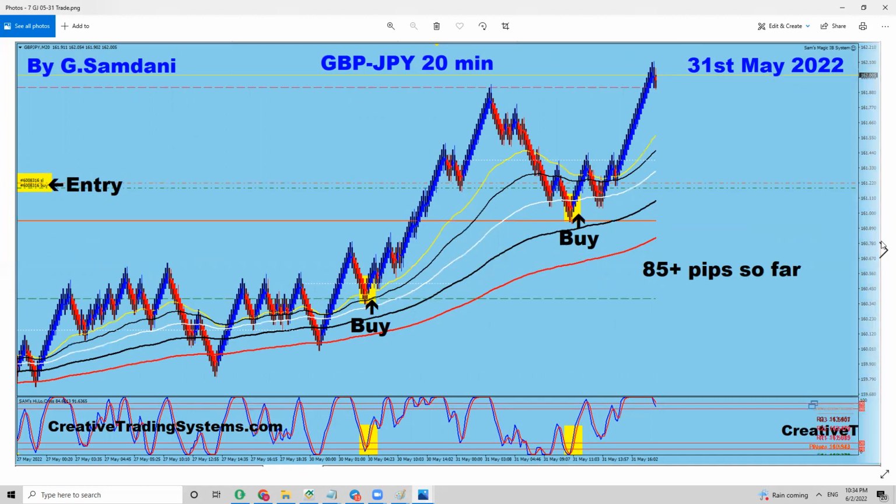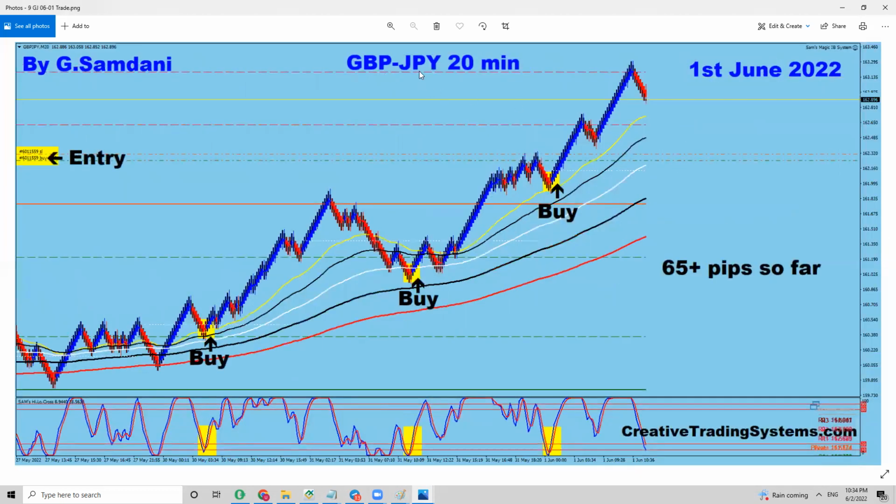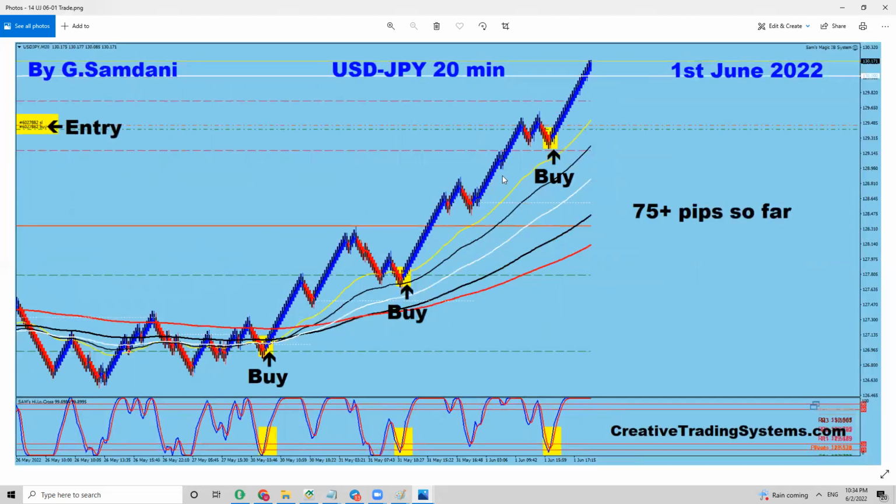Retrace, second one. This is Aussie yen. This was last week, so I'm not even going to count that. So this is on the 31st, the first trade, Aussie yen, 60 pip. On the first, GJ again, I'm going to say the shortcut names, right? GJ again, you saw 2 of them, then this is the third one on the 1st June, 65 pip. Then UJ again, the third one, you saw these 2 already. This is the third one on the 1st, 75 pip.